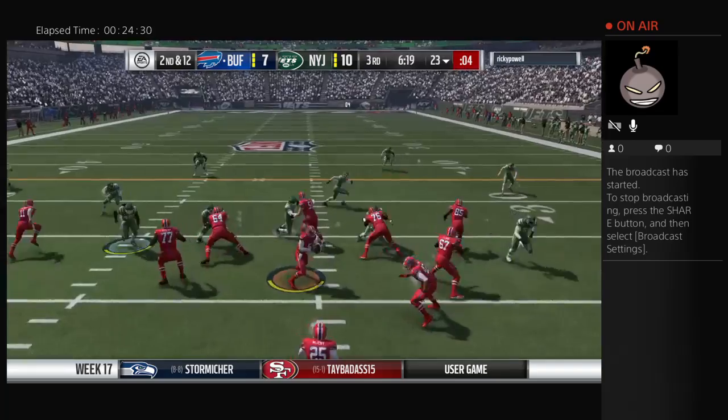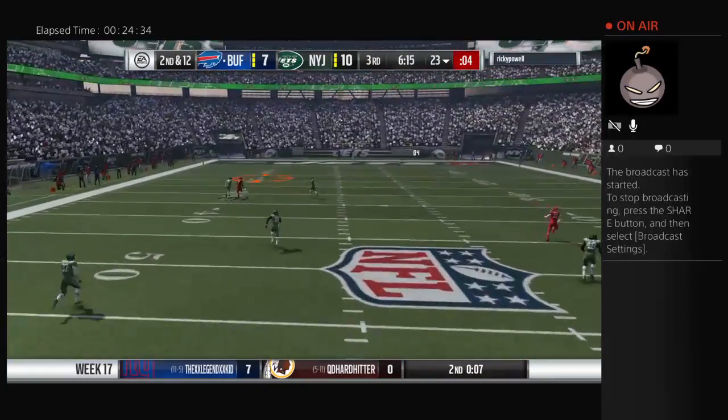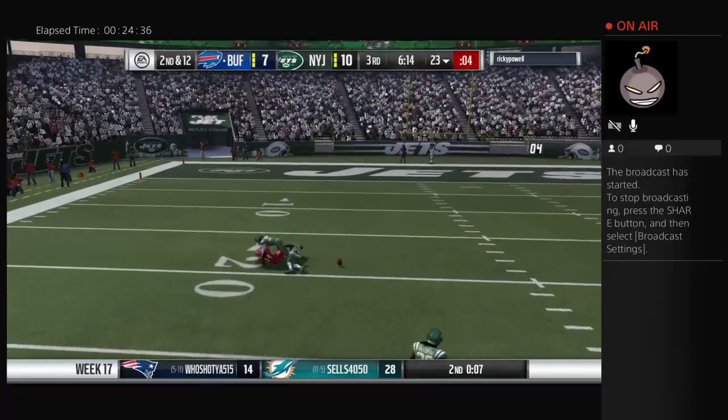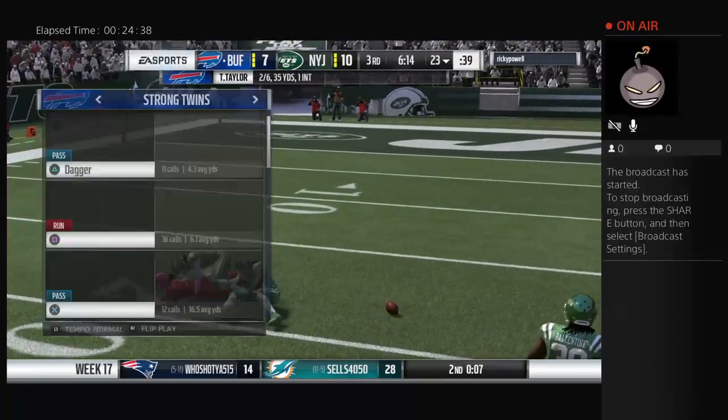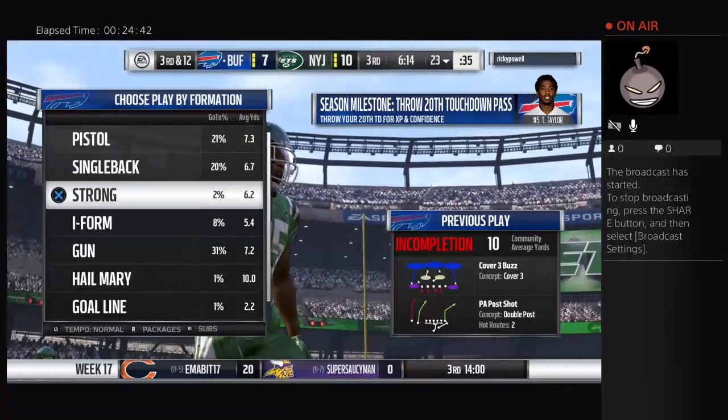They'll need to get the play off quickly. Now it's Taylor. He's got time in the pocket. Going deep here for Watkins. And he's unable to grab it. Thought he might have had position. Couldn't hold on. 3rd down.